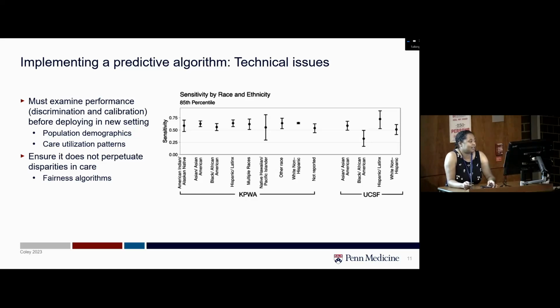We also need to make sure that it doesn't perpetuate some of those disparities in care that I mentioned before. So you can imagine, if patients like the Black and African American and Hispanic populations are less likely to present to a doctor with cognitive complaints, then they're not going to be represented well in the algorithm, and so the algorithm's probably not going to flag them as much. And so there are fairness algorithms that we can apply to this to try to achieve better equity.